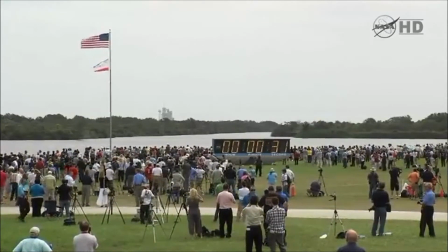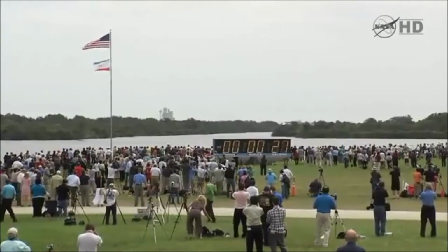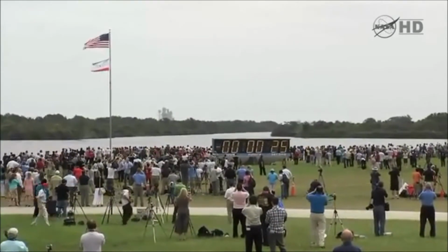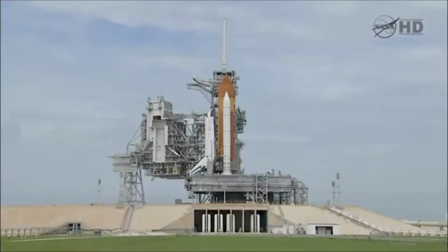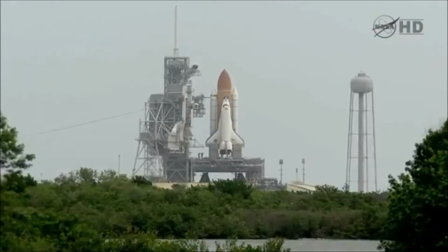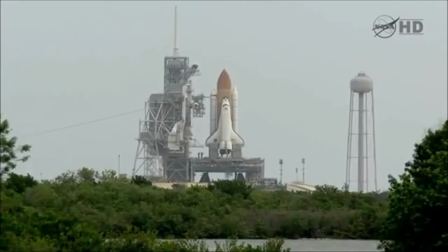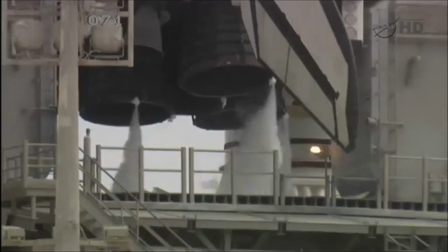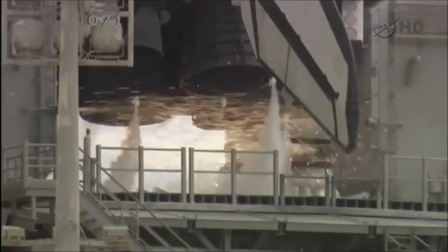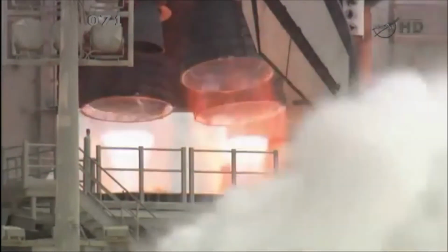Handoff to Atlantis' computers has occurred. Solid rocket booster nozzle steering check and work. 20. Firing chain is armed. 15. Go for main engine start. T-minus 10, 9, 8, 7, 6, 5. All three engines up and burning. 2, 1, 0, and liftoff.